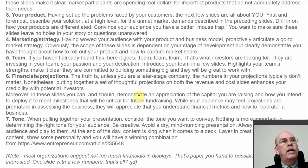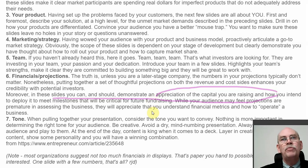Okay. Here it says also, these slides should show an appreciation for the capital you're raising. In other words, I know that this capital is not free. I have to spend it well. How am I going to spend it in a way that makes sense? I'm not just asking for $1 million and then later I'll figure out how to use it, but I think I know it. That doesn't show any appreciation for the capital.